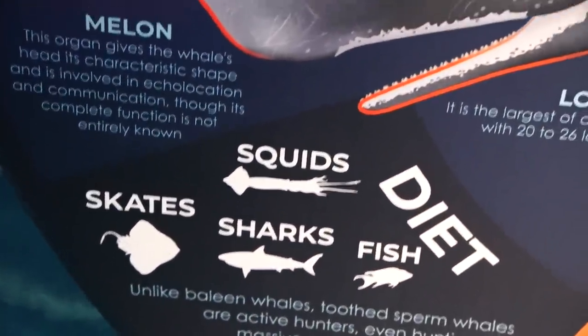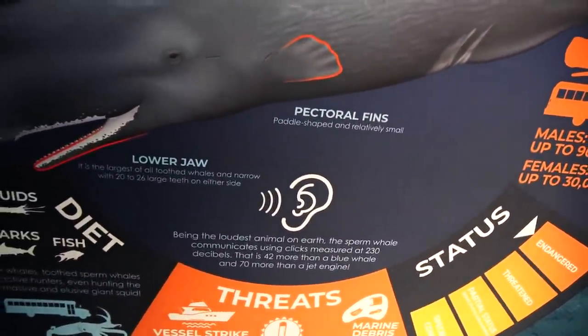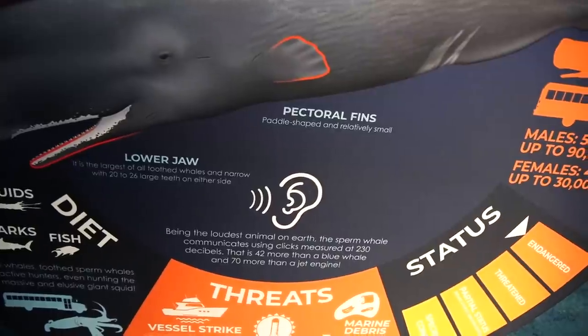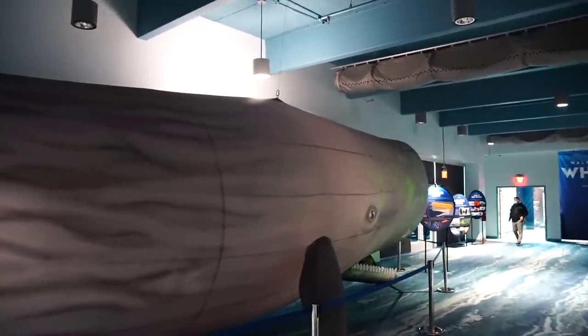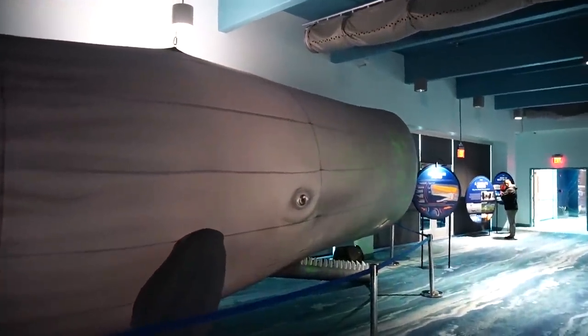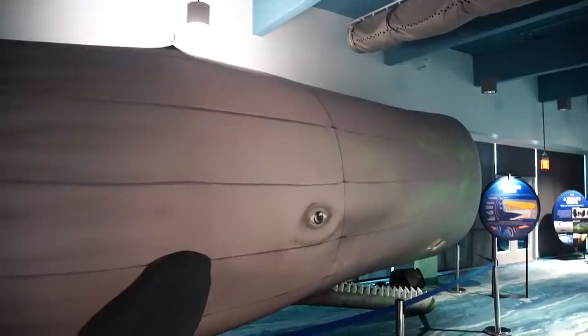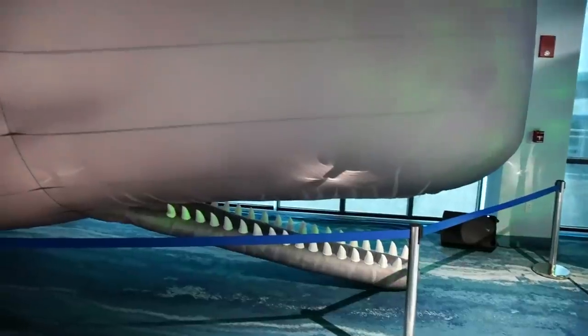Wow. It also says that the sperm whale is the loudest animal on Earth and can create clicks at 230 decibels. So this animal can make a noise louder than a jet, which makes sense because water is denser than air, so the noise would have to be louder to travel further underwater. I can only imagine how loud it would be if they made the noise outside of the water, out here in the air.